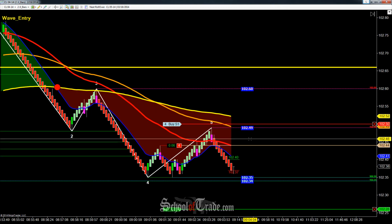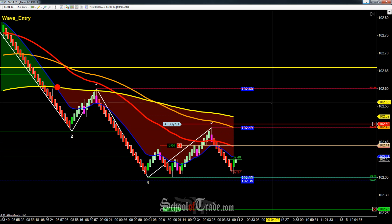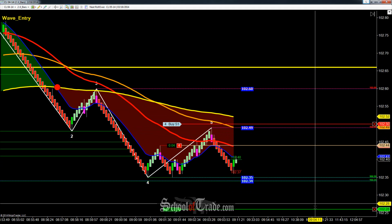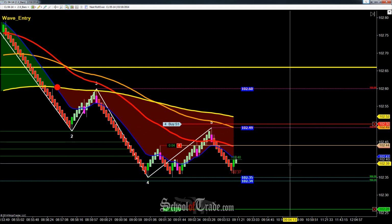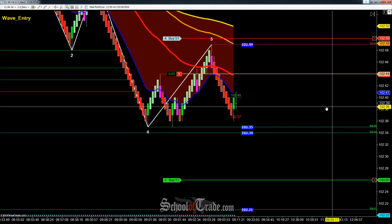So overall, I'm short right now at 102.44. I've got my stop only 6 ticks away, barely risking much of anything, really. So risking 6 ticks on this, looking at an overall target down here at 102.26 for 18 ticks. So we're looking at about a 3-to-1 on this trade. Let's get this resized a little bit.